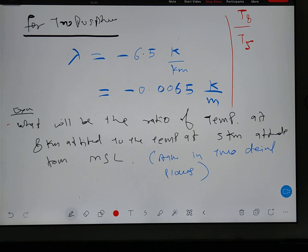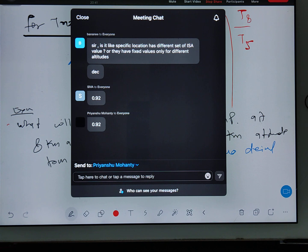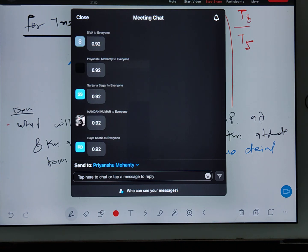Do it fast. Okay, back to back 2 answers I got. Other students are waiting for a reply. Okay, I got a third answer, fourth answer, 0.92. Very good. Good going. You guys are doing good.